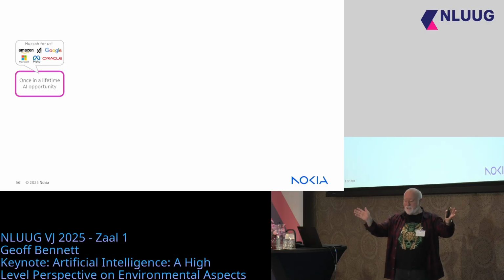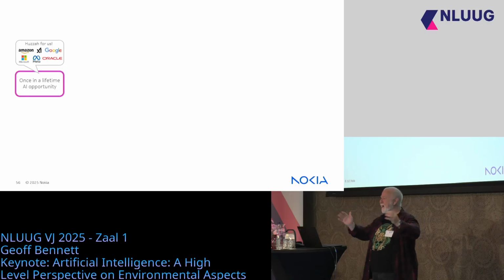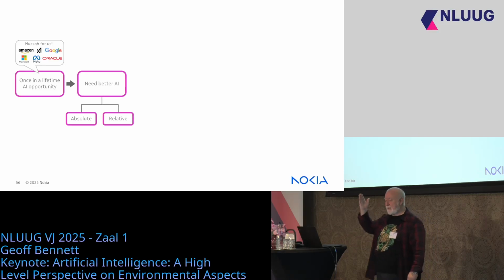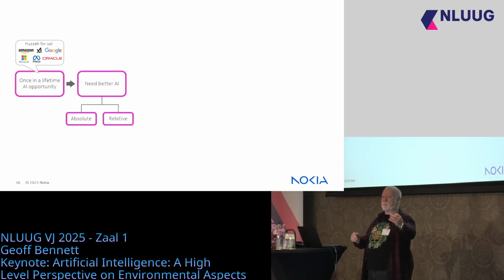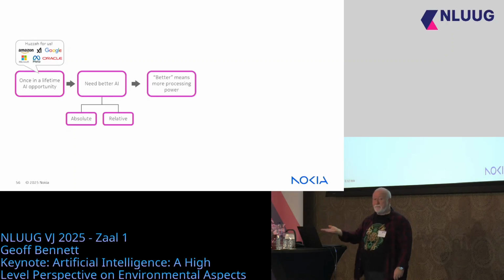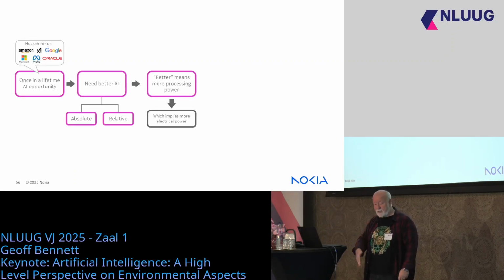We've got this once-in-a-lifetime opportunity, and the hyperscalers are rejoicing. But we need better AI. And you can think of better AI in a couple of different ways. Absolute terms and relative terms, right? Absolute terms, you need to meet certain standards, like for medical AI. Relative terms, I've got to have a better AI than Microsoft. Better means more processing power, and more processing power implies more electrical power.